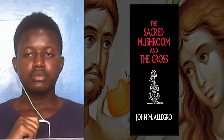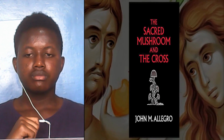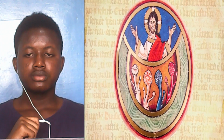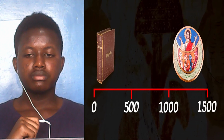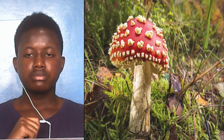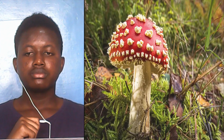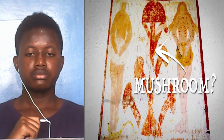And for good reason. It's not the controversial conclusions he makes, but the big leaps in logic he takes to get there. On the basis of images like this, Allegro claims to have proven the use of psychedelics in early Christianity. These medieval illustrations were made more than 1,000 years after the Bible was codified. They're from very different eras in time. I can't get into all the counter-arguments, including the fact that Amanita muscaria does not grow in the Middle East. But what I can ask is this: are we sure that these are really mushrooms?